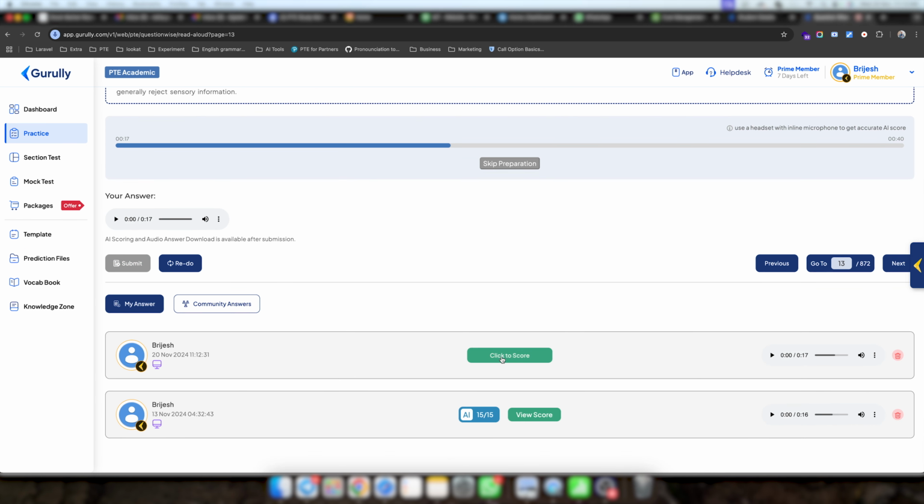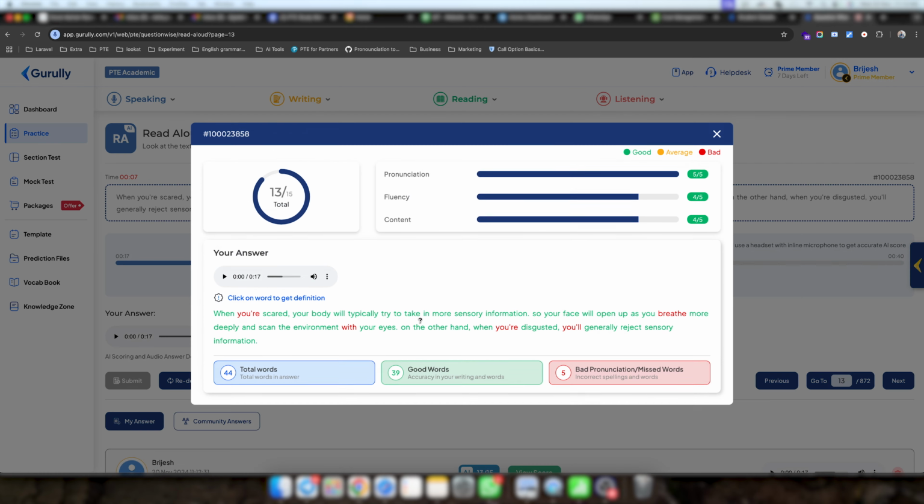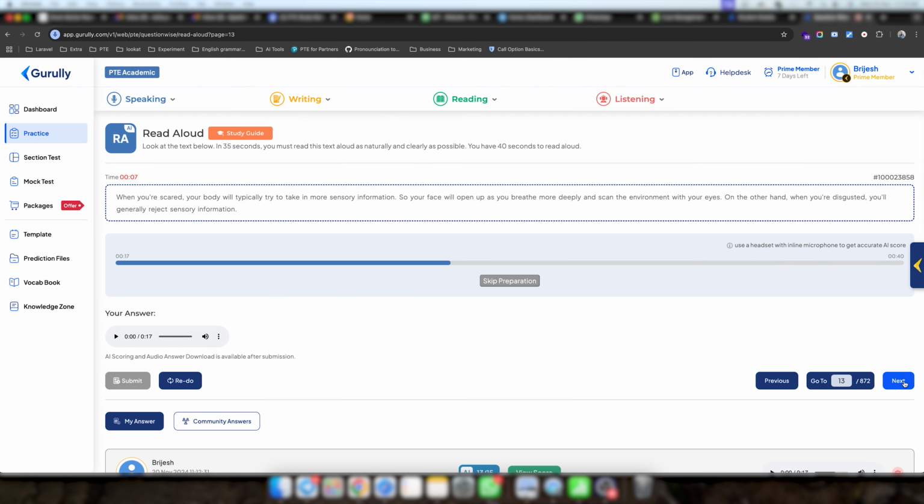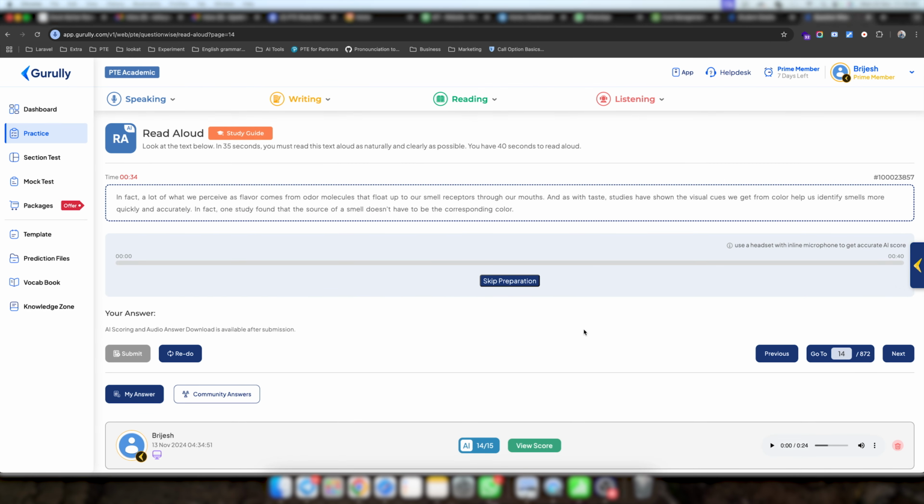Let's see what score I have got. 13. Where have I made mistakes? There were certain words in the pronunciation and the oral fluency. Yes, the fluency was a bit hindered. I took some time, certain gaps and pauses while speaking. Let's do this question.